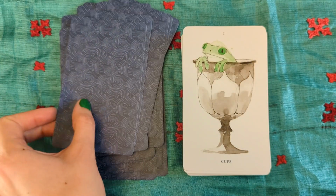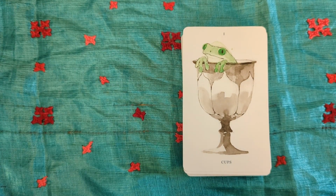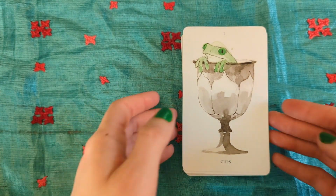And now we're getting into the minors. And so the minors are done in a little bit of a Pippish style.